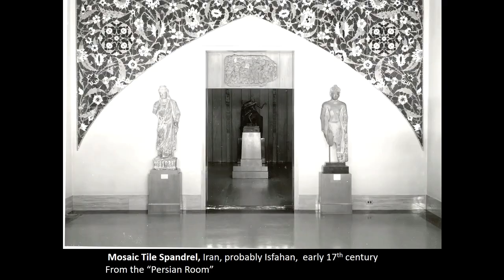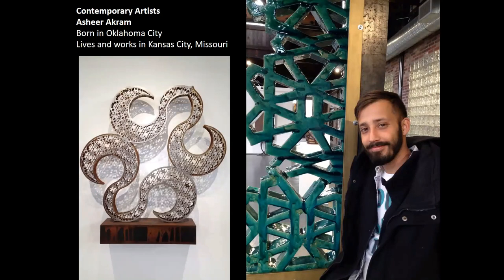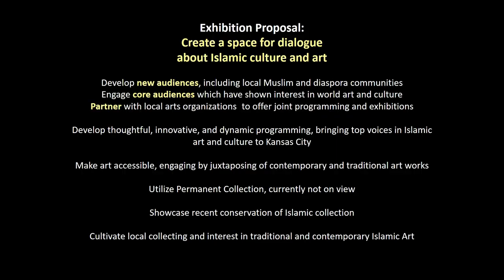During the next few years, we were offered opportunities to showcase contemporary art from the Middle East and South Asia, both through loans of work from local art collectors and through hosting a new project by a young local artist, a Pakistani-American artist, Ashir Akram. We thought that we should take advantage of the serendipity of all these opportunities. So we developed a proposal for an exhibition that created a conversation between traditional works of art from the Islamic lands and contemporary works of what I called Islamic-inspired art.